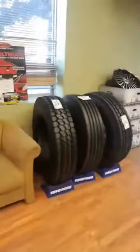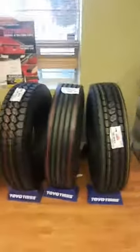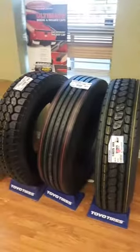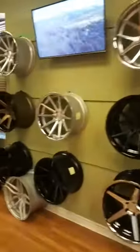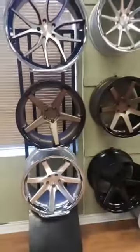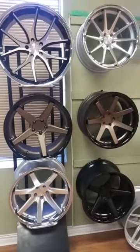We started doing our tractor trailer tires as well. We offer financing on our tractor-trailer tires. Oh, I even forgot to mention, guys. We offer financing on our rims and tires. So you don't even have to pay everything down. You can just simply pay for it monthly. It's an open loan, and you can pay it off anytime you want.